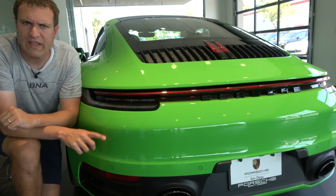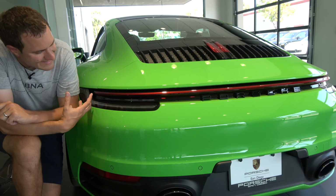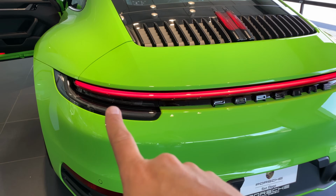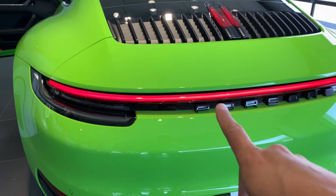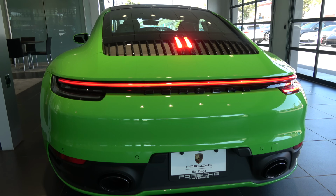And next up, another interesting item back here is the way that turn signals work. You put on the turn signals and you can see it lights up the entire brake light on whatever side turn signal you've turned on, and it actually lights up some of the light bar in the middle as well. It's quite a large turn signal situation.